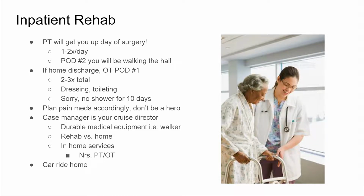Okay, so inpatient rehab. This is where you'll meet me and my physical therapist friends. You're going to get up on the first day of surgery. So you're going to come back from the operating room. We're going to give you some time, and then we're going to get you up. It's really important to get your lungs moving, get you mobilized. Research says that makes your recovery easier, but the biggest thing is we really want to get you in an upright position so that you don't get pneumonia. Even if it's just to the chair, you may just take a couple of steps from the bed to the chair and sit there for 20 minutes and then go right back to bed. But we're going to do the best we can to get you up that day.